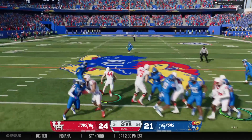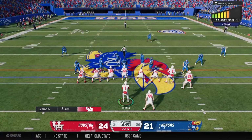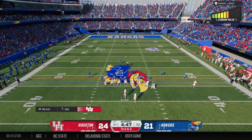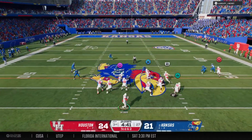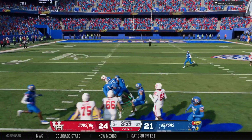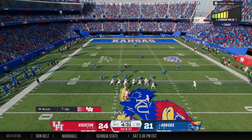From the shotgun, they'll run it. A pickup of 8 now to convert this 3rd and 2. The Cougars come to the line on 3rd and short, trying to convert here. They turn to the passing game on 3rd and short. Catch in the middle, it's McGarry. They'll move the chains. Good execution on 3rd down. They've got it at the 41.